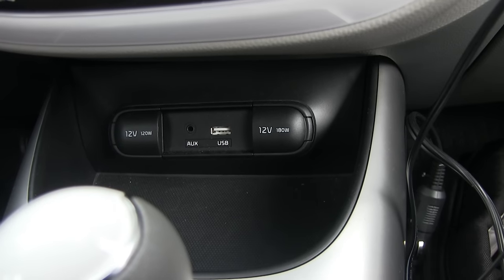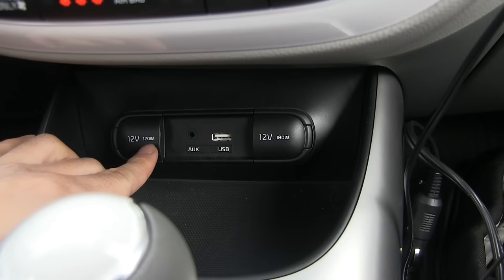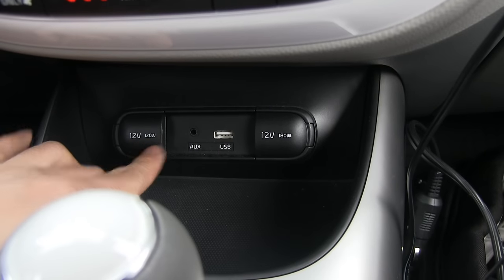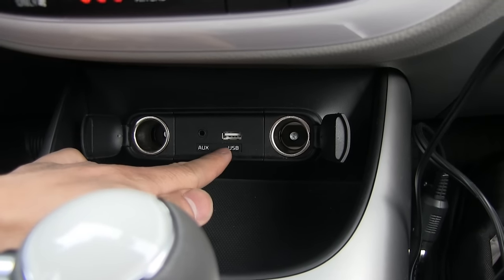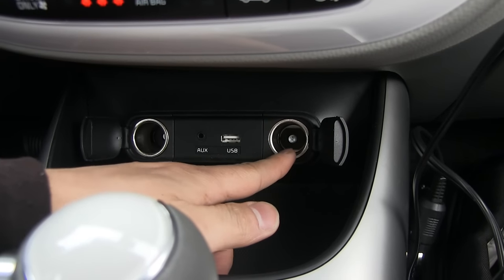We are now in Alvdal and it is time for some cup noodles. This car actually has two 12 volt outlets and they are also marked with how big the fuse is. This is 120 watt, this is 180 watt. That means this one is 10 amp and this one is 15 amp. Isn't that awesome? And then you have auxiliary input and USB. It's pretty nice. I think I'll use this one just to be sure I don't blow a fuse.